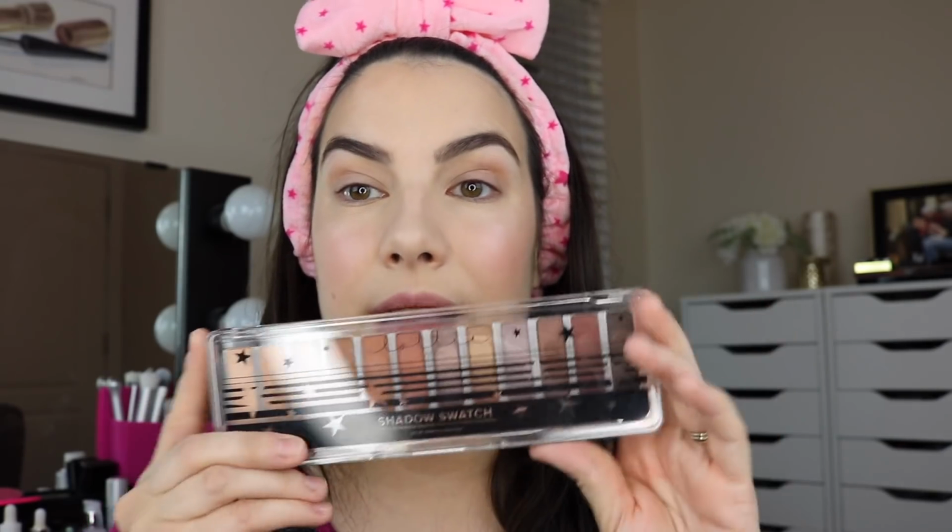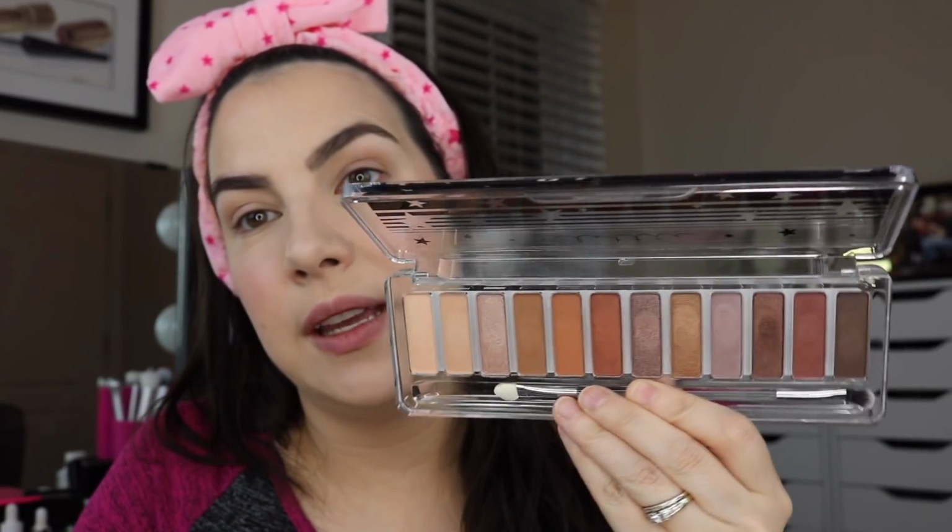I had actually tried a Lottie London palette before, back in that original video. I got the rusts and really enjoyed the quality of this palette, so kind of a warm color scheme overall. But yeah, we're going to go for this. I'm going to put on some Milani eyeshadow primer first.